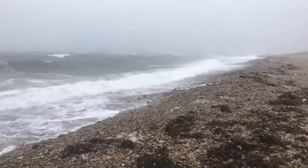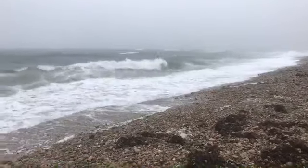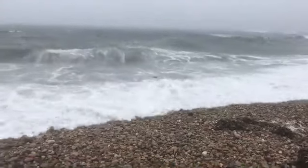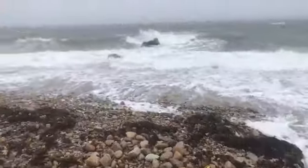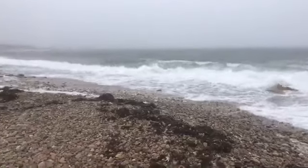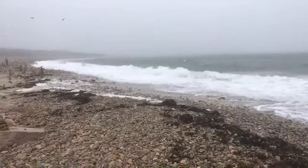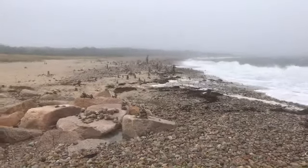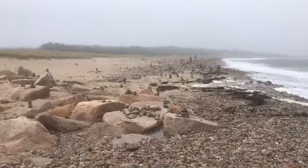We're checking out how Tropical Storm Jose is affecting the Cape, and you can see some pretty big waves here at Town Neck Beach. The water is rushing in. Forgive us for the wind noise. It's very windy out here, but we'll try to let you know what's going on. We're over at Town Neck Beach in Sandwich.